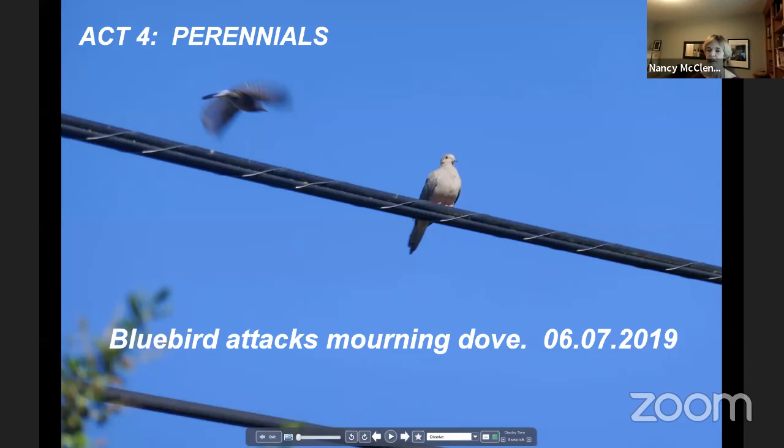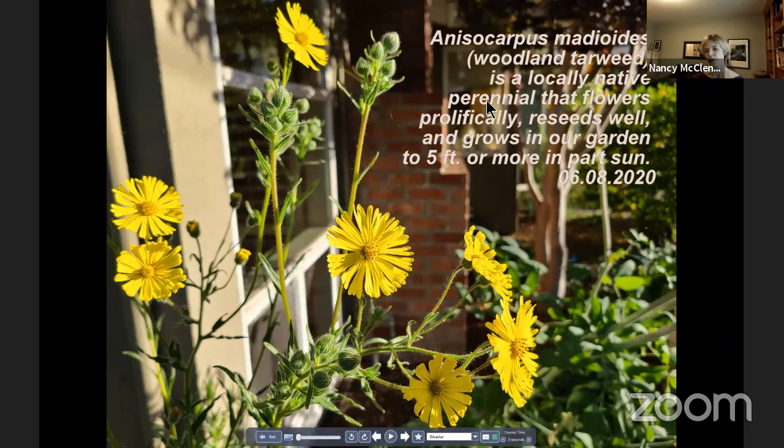Okay, so perennials. Anisocarpus madioides, or the woodland tarweed, is a local native that I bought seed of just because. And I was really surprised. It grew to six feet tall the first season. It reseeded well, and we've really enjoyed it.